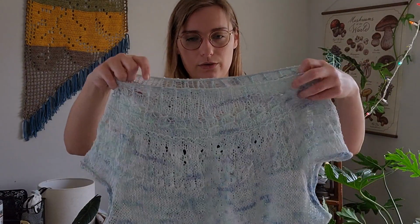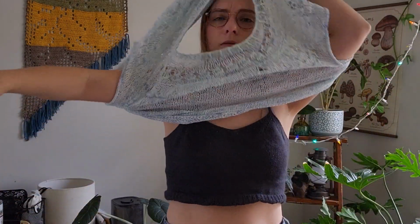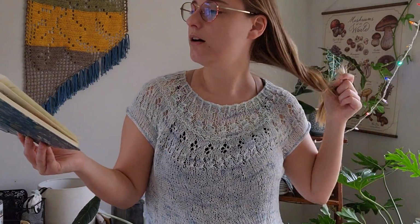Because who doesn't love a good ranunculus? I love it. This yarn was Araucania Yarns Hosco Cotton. I don't know how to pronounce any of that. I bought this a really long time ago at a local yarn store near my sister's. Yeah, so I highly recommend it. I really like it.